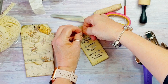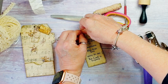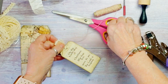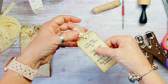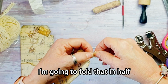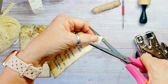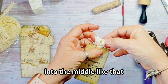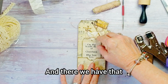And then I think I'm going to fold that in half, and I'm going to go for the bow style. So I'm cutting it from the corners into the middle like that. And there we have that.